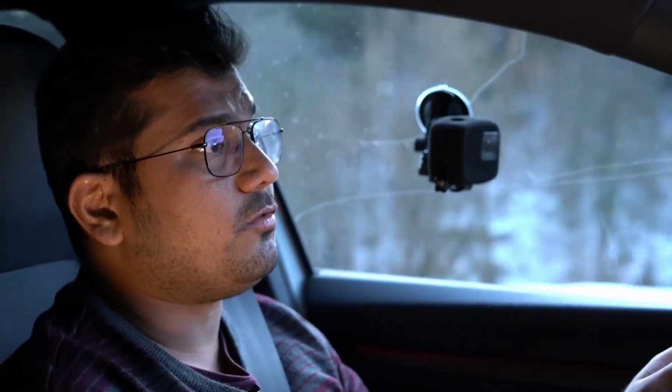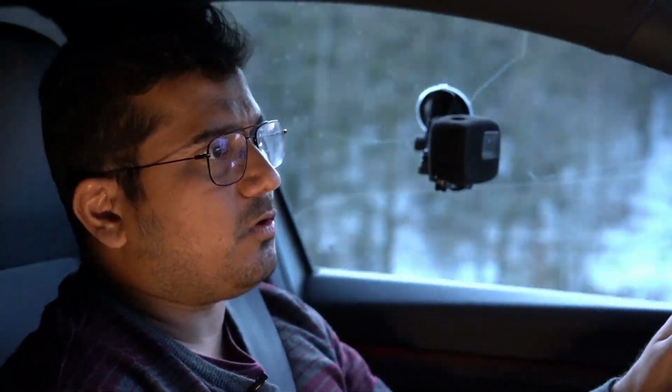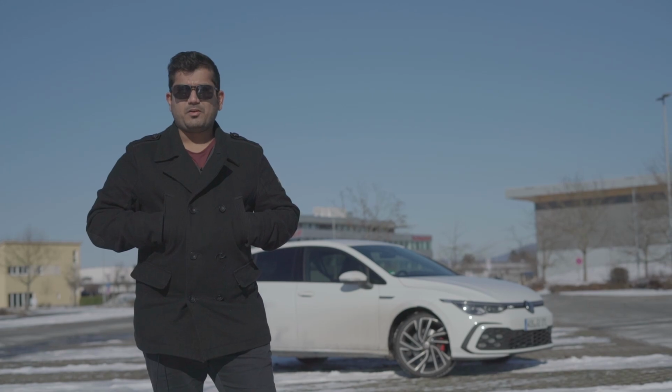Sound insulation is also really nice. So of course in the sport mode, the engine sound is audible because it's designed to be, but there's very little in terms of wind noise or road noise. Even on the Autobahn at high speeds, it is very quiet in here. So NVH levels are definitely really good. Let's summarize this episode of the new Golf GTD.